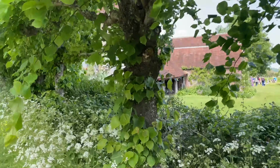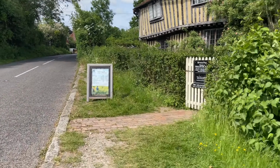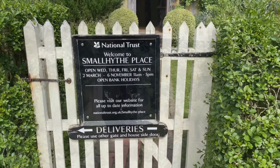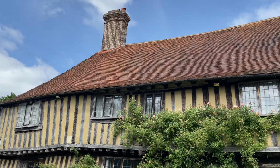So this is a really old Tudor house, and I was here for maybe an hour and a half, 2 hours, probably not 2 hours, and soaking up the vibe. I did pop inside the house, but not for long, just to chat to the lady. And I had a very strange experience shortly after I left this house, which I'll tell you about at the end.